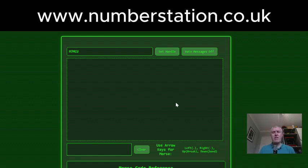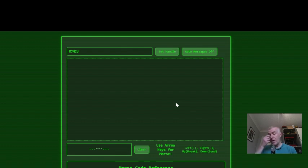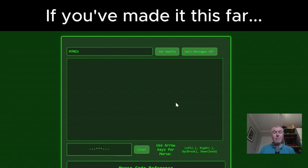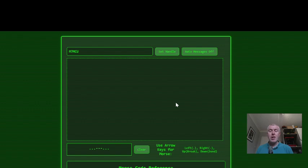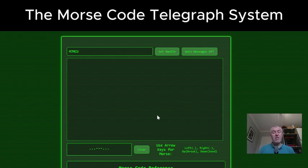So let's do a very, very basic message. So we could have dot, dot, dot, dash, dash, dash, dot, dot, dot. And it's surprising how quickly you can type out Morse code using the key bindings that we've got on screen, left, right, up and down. So I've written my message. I've got an option to clear it if I've made a mistake or think I've made a mistake, but I'm going to send it anyway. So clicking down will actually send the message into the chat.